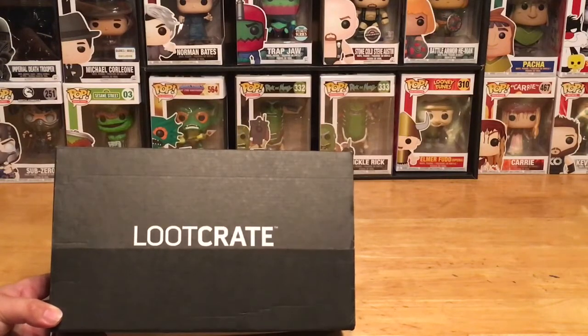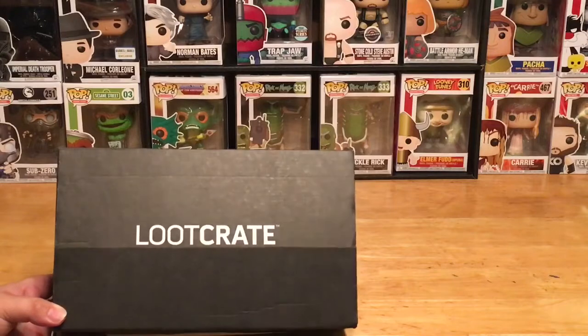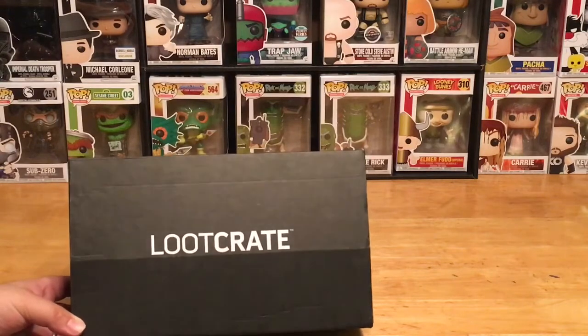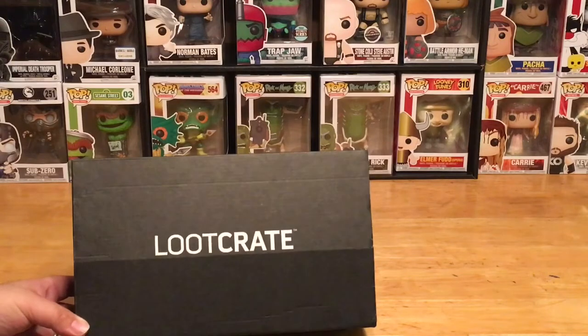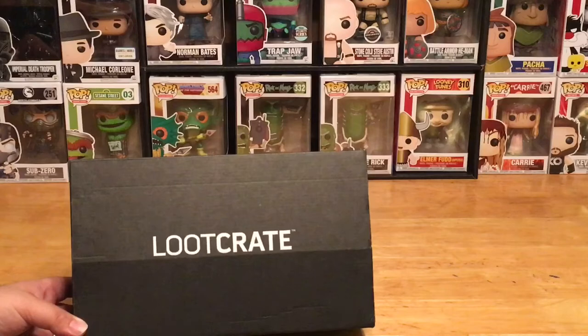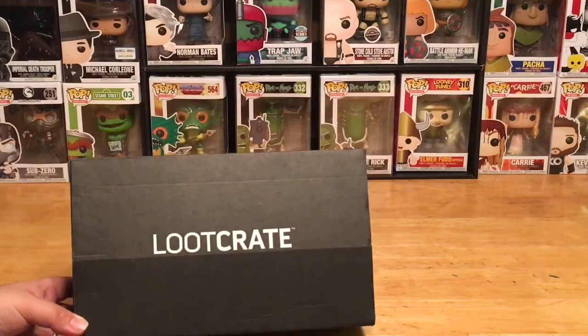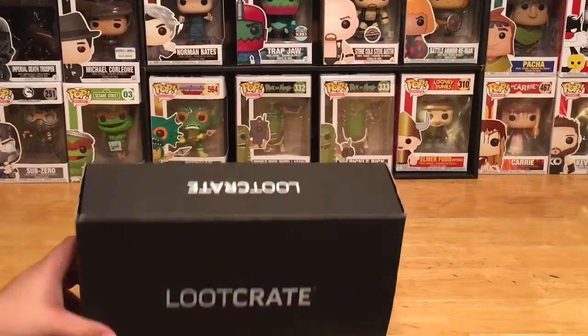Loot Crate does a monthly theme, and this month's theme was Discover, and we were given hints that there would be items from Harry Potter, Westworld, Rick and Morty, and the X-Files. So I was excited when I found out. I went ahead and got the box because I saw Rick and Morty on there, and as many of you know, I'm a big-time Rick and Morty fan. So hopefully the Rick and Morty item is amazing, and I'll be like, you know what, I'm really glad I didn't skip, so I can get a Rick and Morty item. Let's go ahead and open it up, though.